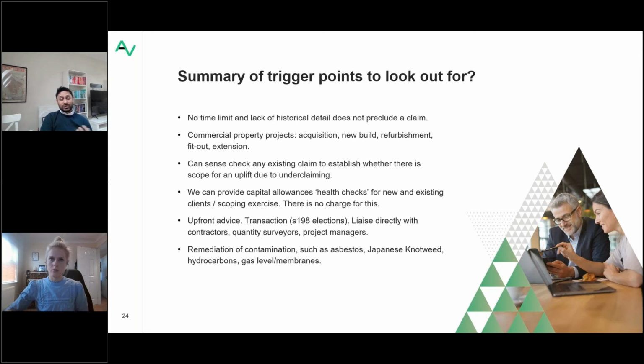As soon as we know or understand exactly what is going to happen, whether that's a purchase or a significant refurb, we can go out and collate as much information as possible so that we have that to prepare a claim, or we can advise on a transaction as early as possible to ensure you get the most of the benefit or the optimum position from an election point of view.